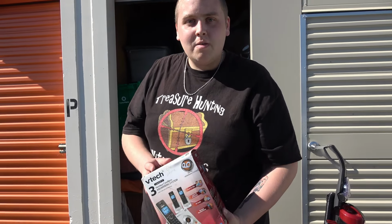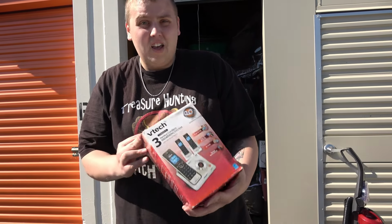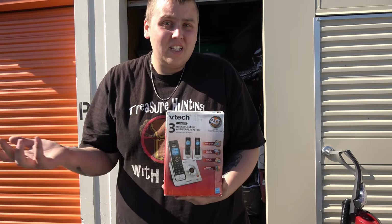And we also got a house phone. If this was 1995, I'd be set. But now in 2020, we kind of hope somebody buys this. If not, I don't really know what I'm gonna do with it.